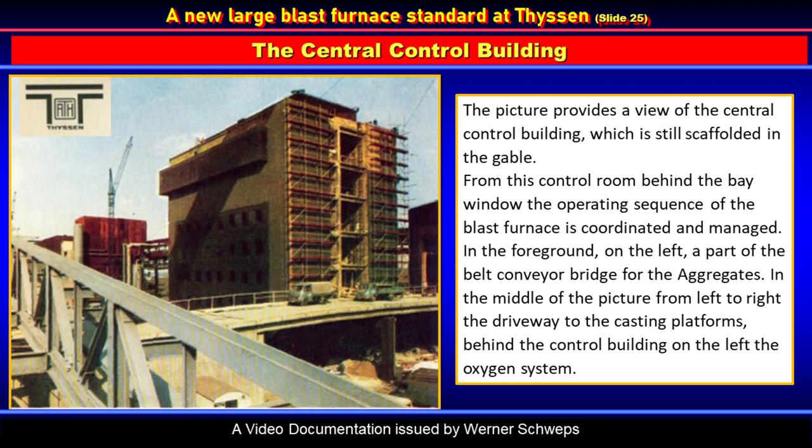From this control room behind the bay window, the operating sequence of the blast furnace is coordinated and managed. In the foreground, on the left, a part of the belt conveyor bridge for the aggregates. In the middle of the picture from left to right, the driveway to the casting platforms, behind the control building on the left, the oxygen system.